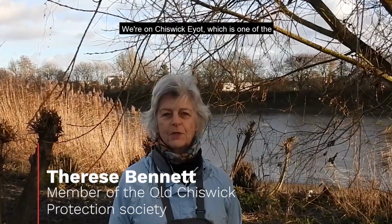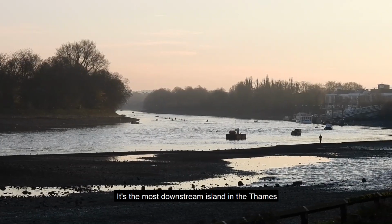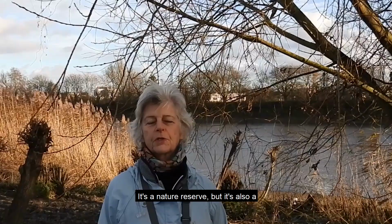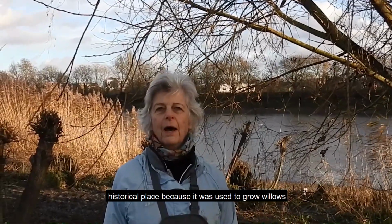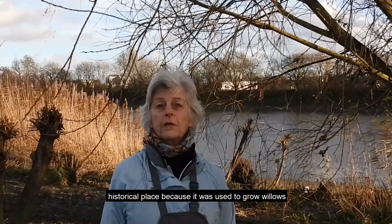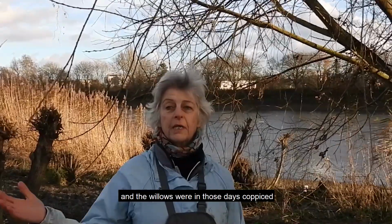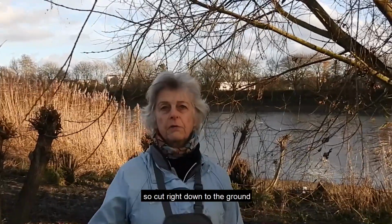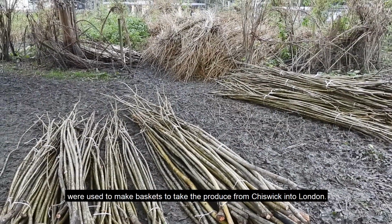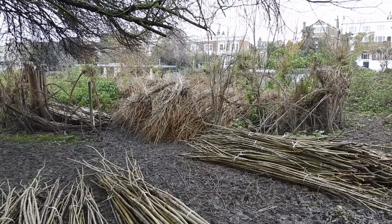Chiswick Eyot, which is one of the islands in the Thames. It's the most downstream island in the Thames. It's a nature reserve, but it's also a historical place because it was used to grow willows when Chiswick was London's market garden, and the willows were in those days coppiced, so cut right down to the ground, and the willows' branches, which are called withies, were used to make baskets to take the produce from Chiswick into London.